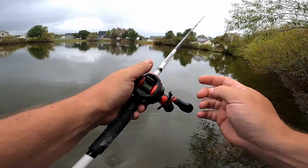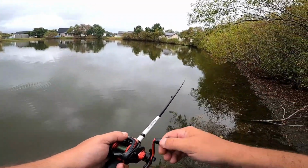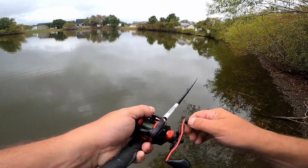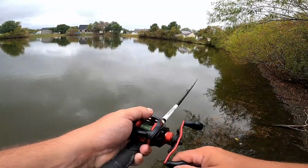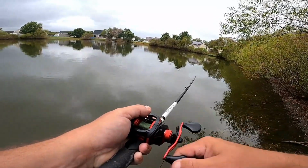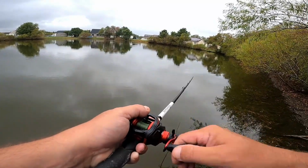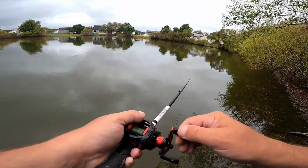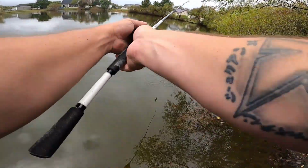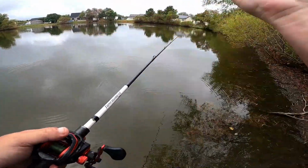Time to get some more line on the spool here. I did try to get out yesterday. I was trying to get a cool episode going on. You've seen me go out for this species before, but I wanted to try a different style, and the weather was just absolutely horrendous, and I just had an epic fail, man. It was super windy. Tides were getting all ridiculously fast, and nobody was catching any fish at all.